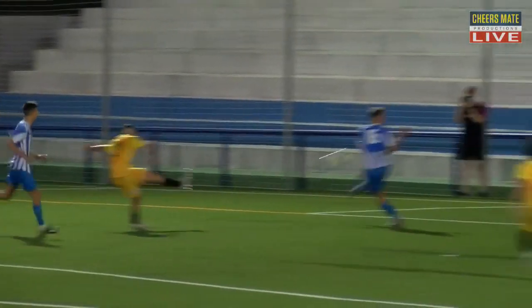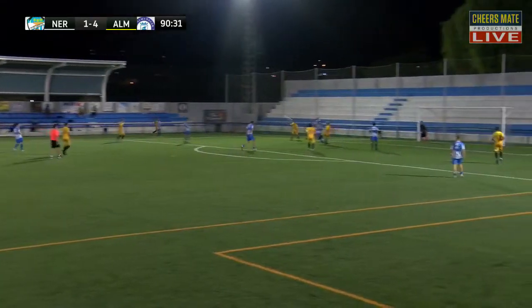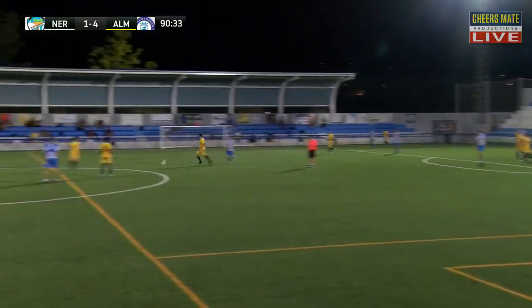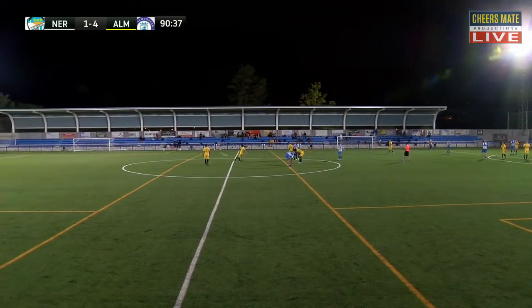Starts the roll. There he is. Rolls it in. No, sorry. There he is. Excellent. Left foot, top corner. Wide one coming across. Is everybody there to finish it? No. And that, ladies and gentlemen, is the final whistle.